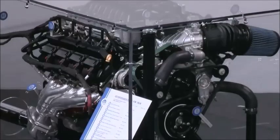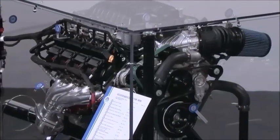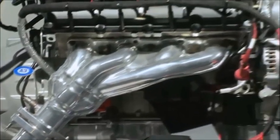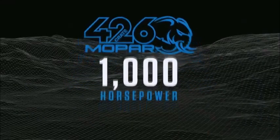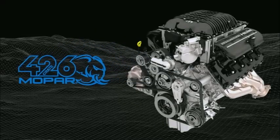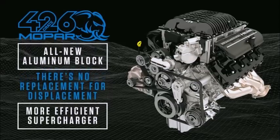All right, introducing another first for Mopar. Plug and play, 1,000 horsepower, Mopar 426 supercharged Hellephant Crate HEMI engine. That's right, this Mopar Hellephant Crate HEMI engine delivers a staggering 1,000 horsepower along with 950 pound-feet of torque. This Hellephant is a beast. The Hellephant reaches the 1,000 horsepower mark through an aluminum block engine that delivers massive weight savings because we wanted to keep this Hellephant light. Bulked up displacement, and we even added an upgraded supercharger.